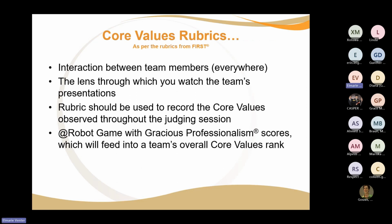If you look at the rubrics itself on the top left-hand corner, it does say it is the interaction between the teams. It is the lens through which you watch the team's presentations. You record the results on the rubrics, and watch out for this last one. The robot game is part of your score.